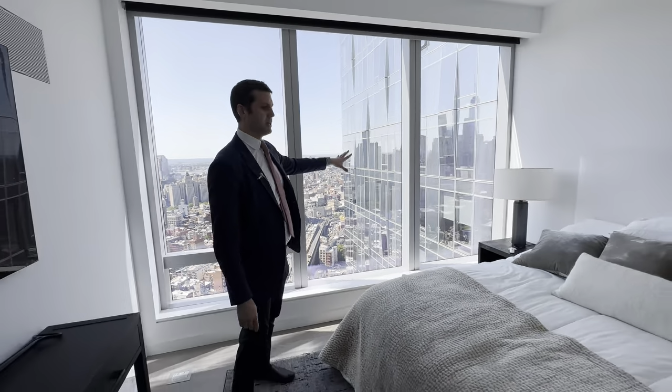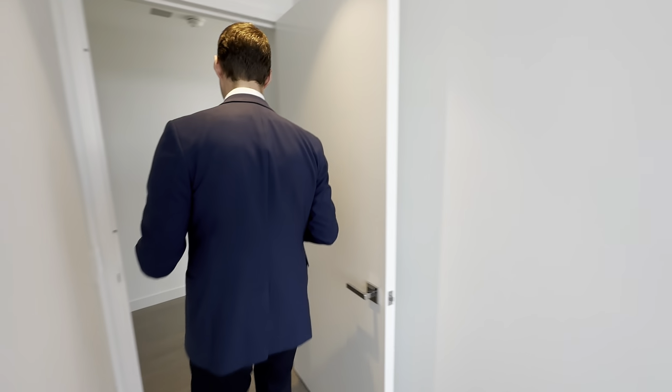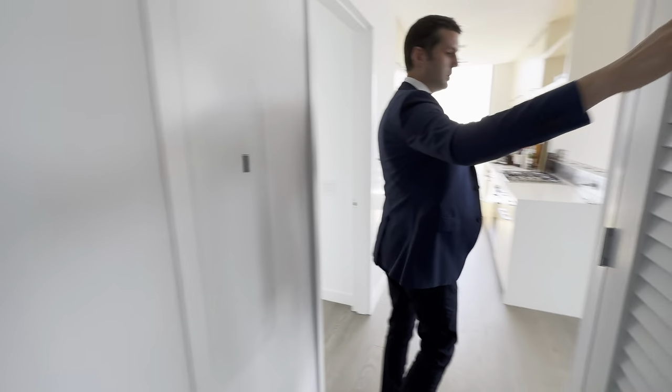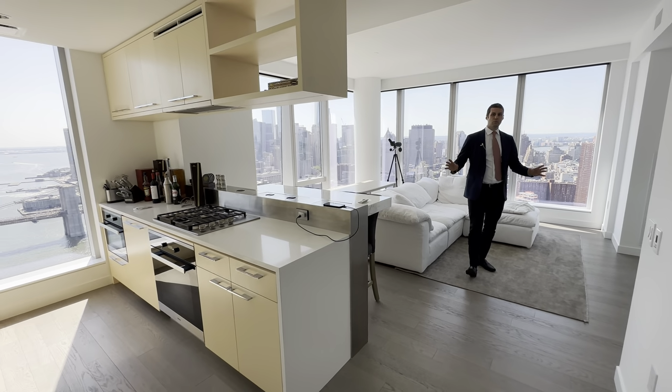Again, from the second bedroom, incredible views. It does not get much better than this. And a brand new bathroom also across. So let's just get one last final shot of this apartment. Beautiful washer dryer installed right there. And this unbelievable price with the tax abatement.